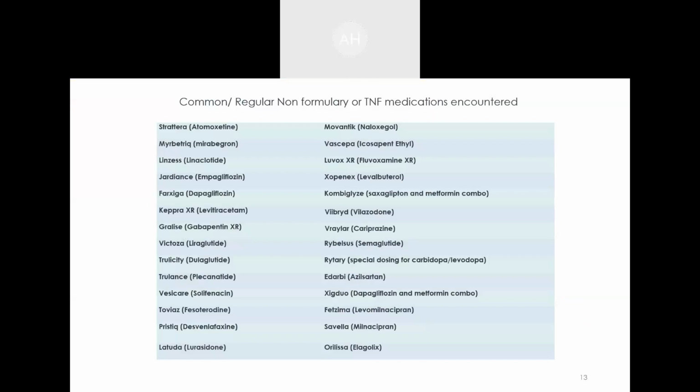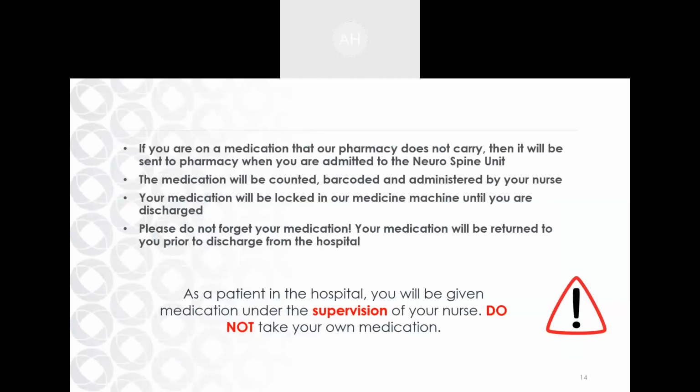This is a list of common non-formulary medications that our pharmacy does not carry. If you take one or more of these medications, please bring it with you in the original bottle. We will then send it to the pharmacy where it will be counted, barcoded, and administered by your nurse. Your medication will be locked in our medicine machine until you are discharged. Please do not forget your medication. Your medication will be returned to you prior to discharge from the hospital.